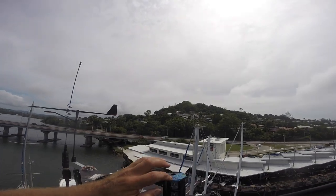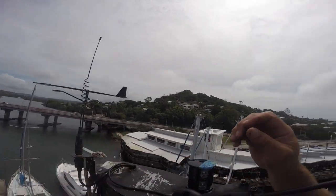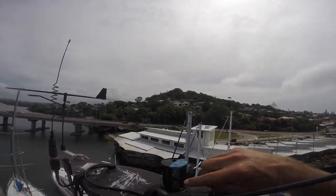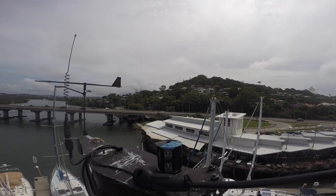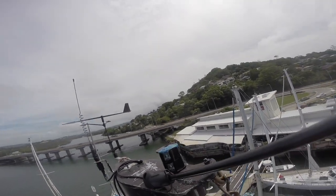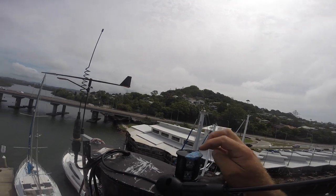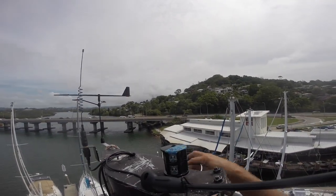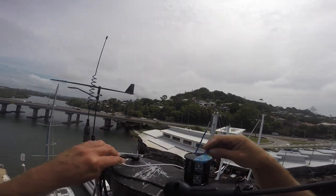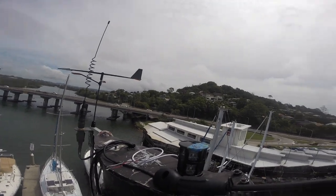I've just put green and red labels there so I get the orientation the right way around, because just looking at these LED lights, they all look the same. It's very hard to see which ones are port and starboard. I've done a pre-check for two reasons: A, to make sure the unit was working before I mounted it up here and wired it in, and B, to make sure it's in the right direction.